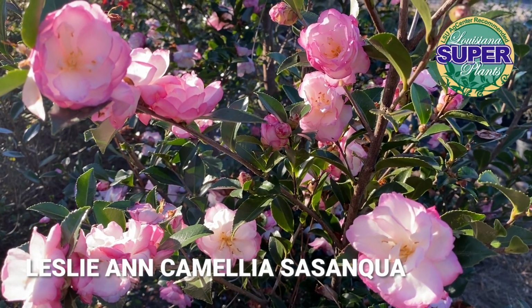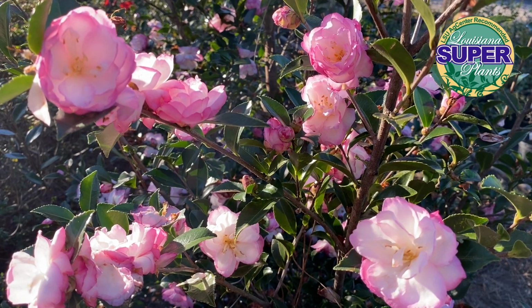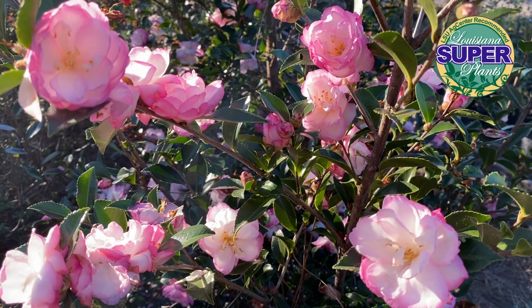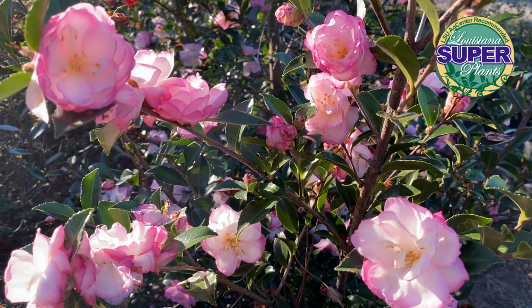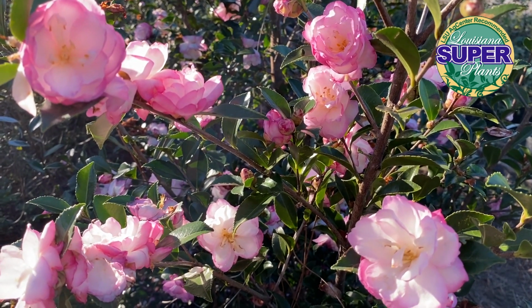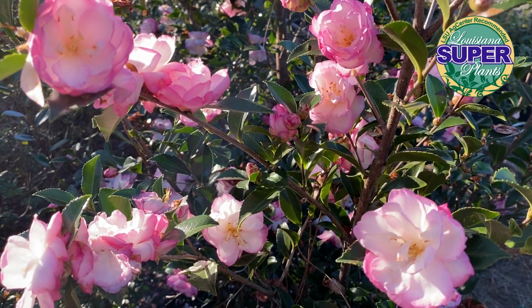Leslie Ann Camellia is another Camellia Sasanqua as part of our Super Plant program. Now, one of the great things about this camellia, besides the beautiful bloom, is that this is a great plant choice for an application that can't accommodate a real wide or spreading Sasanqua. This one grows very upright and can get pretty tall. It can even be used as a screen or a hedge.